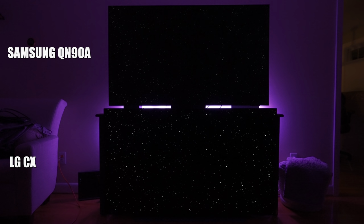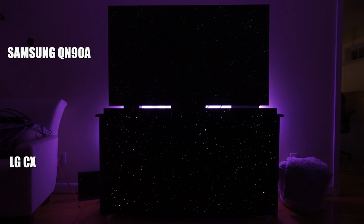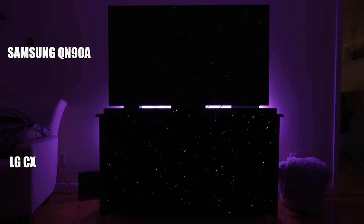Next is a notoriously difficult test for a full array local dimming TV, the Starfield test. Now this has multiple bright elements on a dark background, and in the case of the QLED, we can see where there is some black crush where the stars aren't as bright as they are on the OLED, and also the test begins later and ends sooner than it does on the OLED.